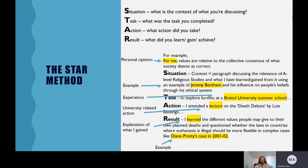So when approaching your personal statement, I think it's recommended to use a nice structure to keep everything in a very chronological order so that the person that's reading it knows exactly what you're talking about and exactly what you gained or achieved from whatever situation you're describing. So one method to do this would be the STAR method, which involves discussing your situation, task, action, and result.